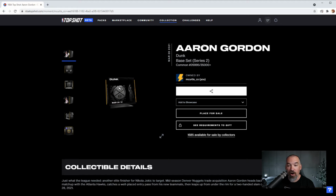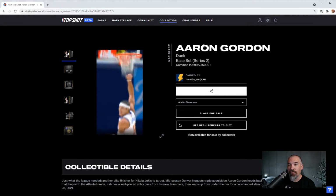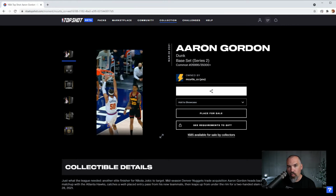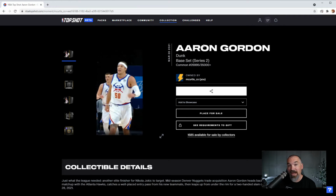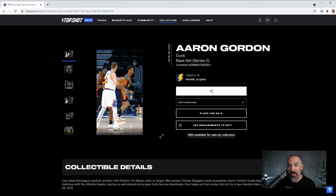The LaMelo card was about 70. The Cole Anthony card was about 20, and I have about $40, a little less now, maybe $35 in my Dapper account, which is essentially your wallet that's connected to the service. So I've turned $14 into maybe 110, and then I have another pack that I'm about to open. When I first did this, I was like, oh man, this is going to be a real fun way for me to get in and play around with this and make some money.